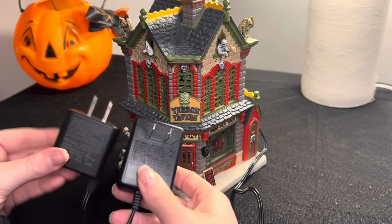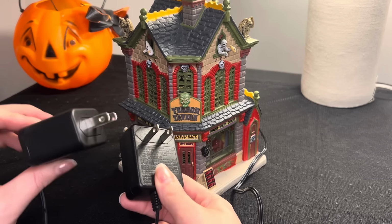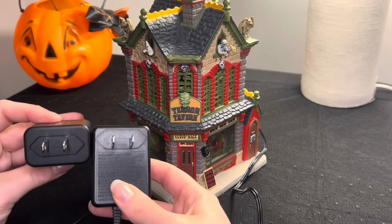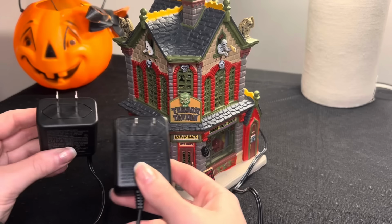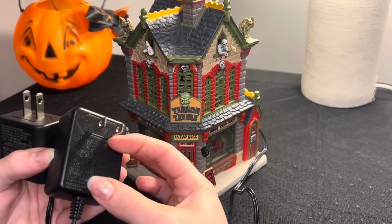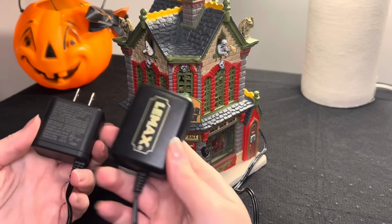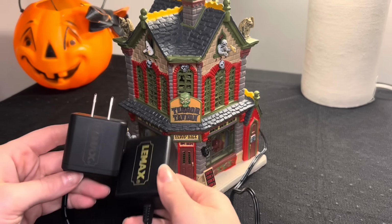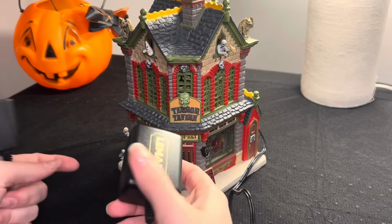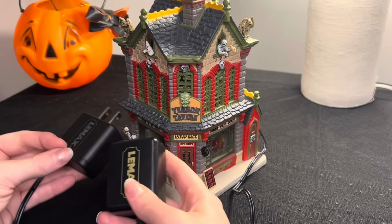So I like that. I hope that they continue doing that. I don't know if it's something that they're just doing on this piece or if it's something they're going to continue into the future, but if they can, I think that's a really helpful thing, because this does take up quite a bit of space when you're plugging things in. So I usually have a bunch of power bars and things plugged in across the room, so this really will be helpful if this is what they're switching to.